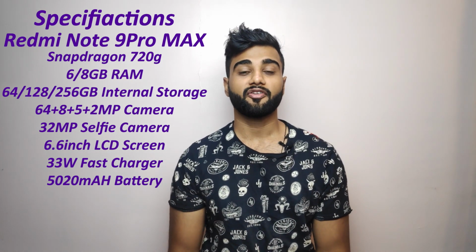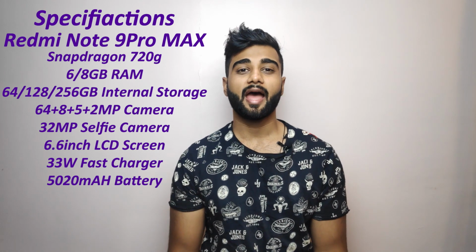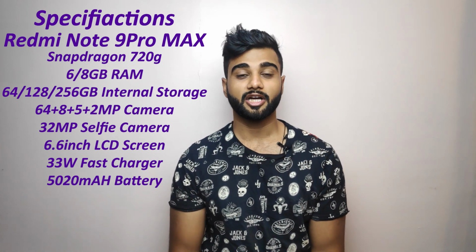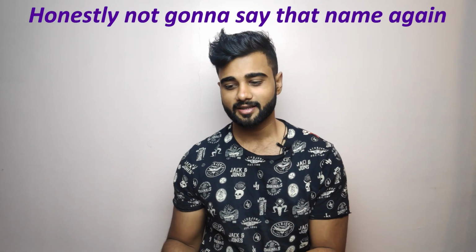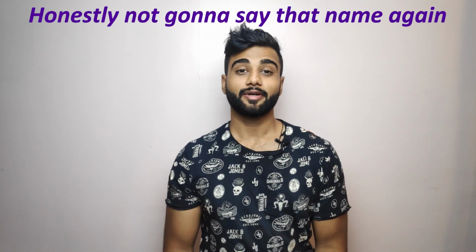You have a 5000 mAh battery and a 33-watt charger. If you ask me, if you care about the battery of your mobile phone, if you want a longer lasting battery, then Redmi's Note 9 Pro and the Note 9 Pro Max is the phone you should go for. You get the two variants, that's the Redmi Note 9 Pro and the Note 9 Pro Max. Yes, so Redmi Note 9 is the phone you should go for on the fourth spot.